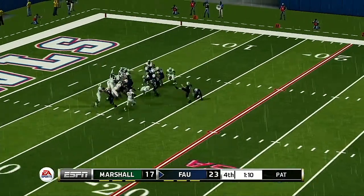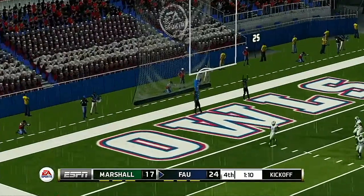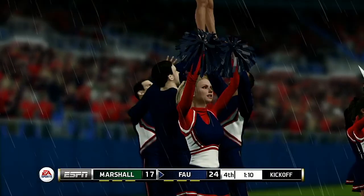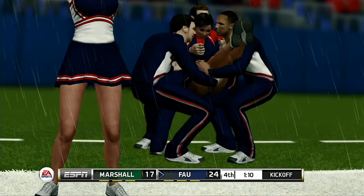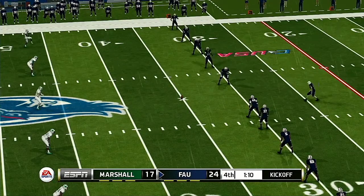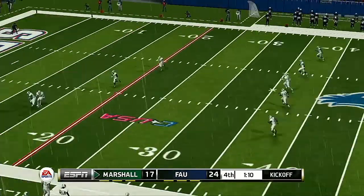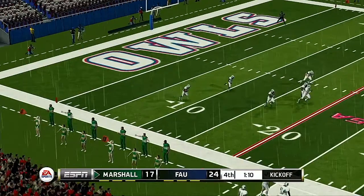And he tacks on the extra point. A 5-play, 60-yard drive. And the result, 7 points. Brad, how about the guys up front? The offensive line giving the quarterback plenty of time to be able to read the defense and make the right throws. The kicker looks like he's ready to kick this one off.